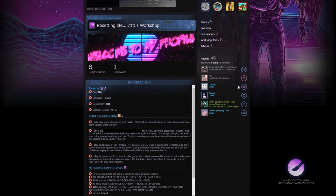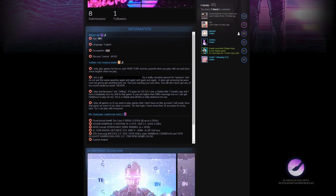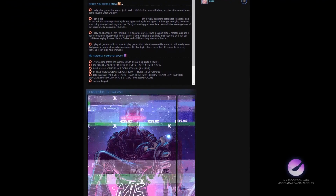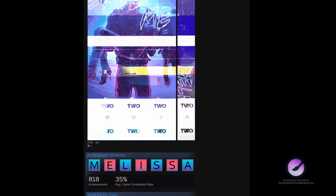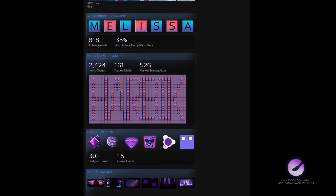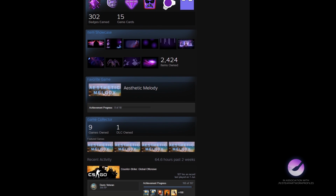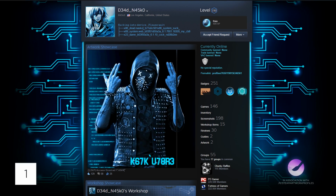And then scrolling down to the information, you can see just general information about her PC specs, etc. In the screenshot showcase, they have a character with a glow effect behind it that then gets hacked. And in the rest of the profile, they have showcases that fit the pink and blue theme of Vaporwave. Very nice work.